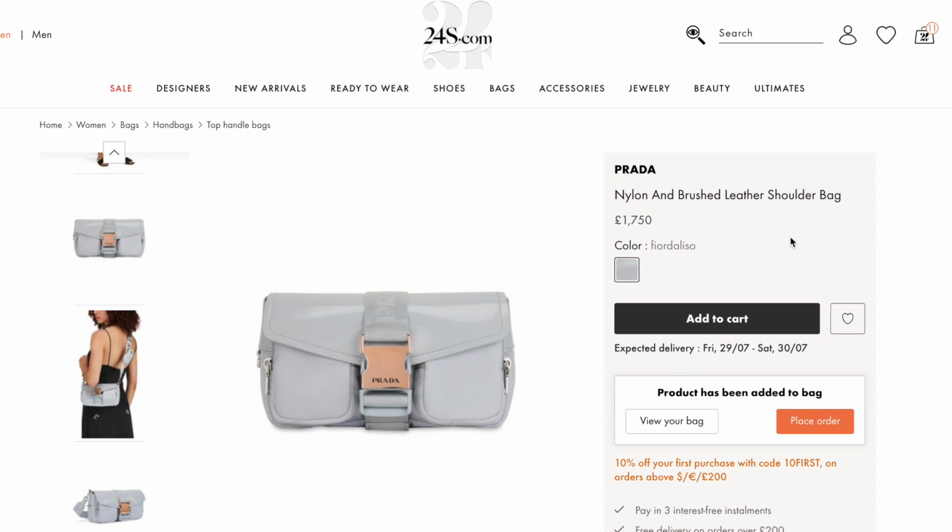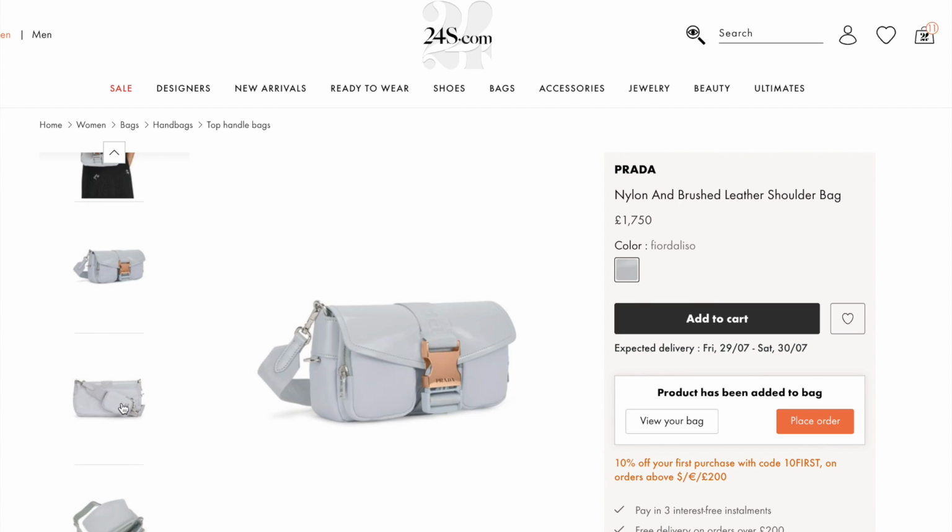We've then got this bag. I've not seen this bag before, but I'm quite liking it. Nylon and brushed leather shoulder bag. This is in like a grey, blue colour. Quite different with the belt across the front of it.